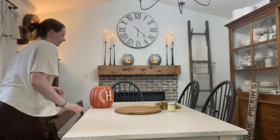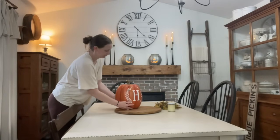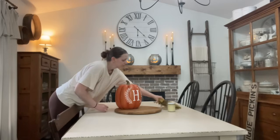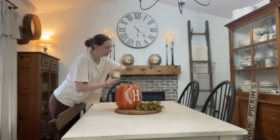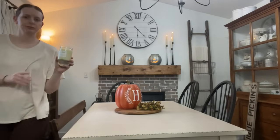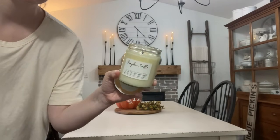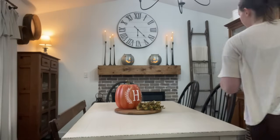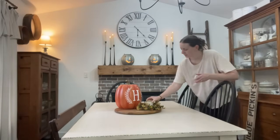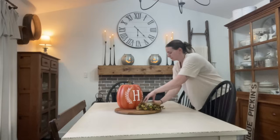Keeping the dining room table very simple. We do try to eat out here every evening for dinner with Claire as a family, and I'm just styling it with this incredible candle. This is from Antique Farmhouse. I'll link it for you. It is just the coziest fall scent. And then a candle ring from Antique Farmhouse, as well as this pumpkin. It's from Kirkland's with our last name letter on it.